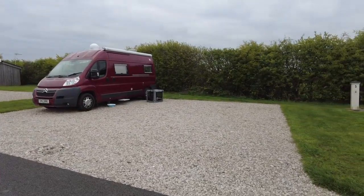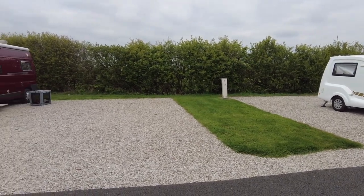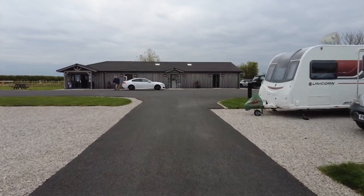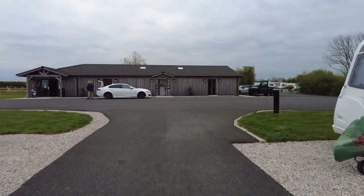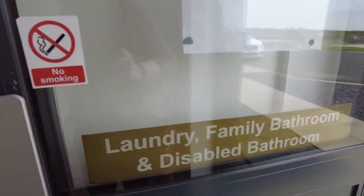There's our pitch, so you can see how big that is. I'll just take you into the laundry room. I'm not going to go into the toilet block and the showers because it's morning time. Laundry, family bathroom, and disabled bathroom.